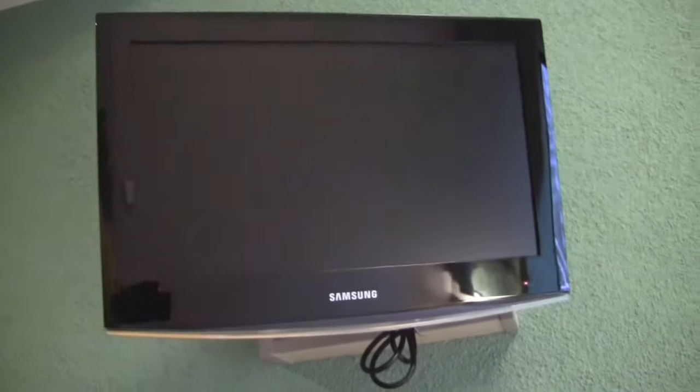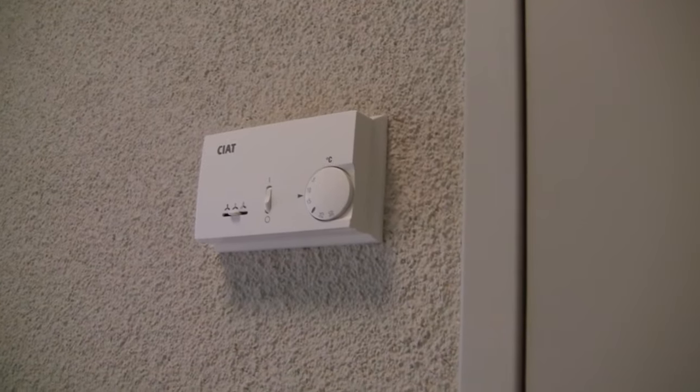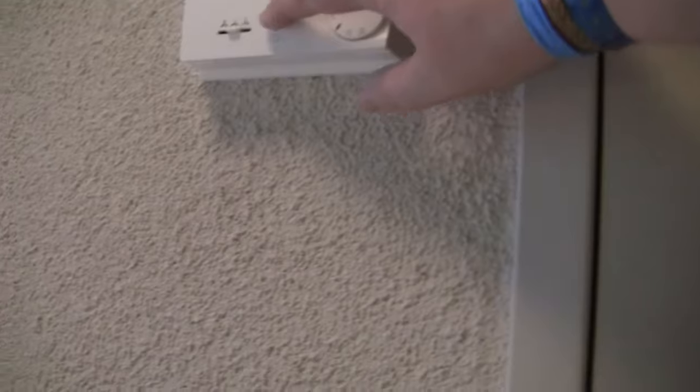We've got 1, 2, 3, 4, 5 coat hangers just there, and a lovely flat screen Samsung just there, in case I want to watch some Dutch television. That was the worst Dutch accent I've ever done. Sloterdijk. That one's better. Now that's the control for the aircon. Quiet. And we have a lovely long mirror, in case you fancy a bit of a groom before you go out.